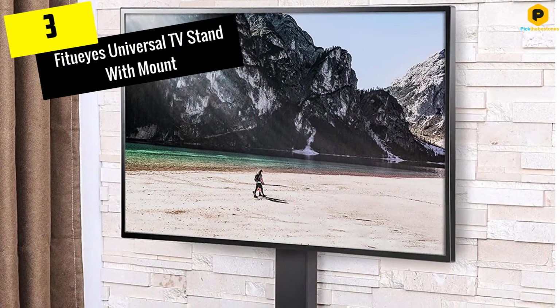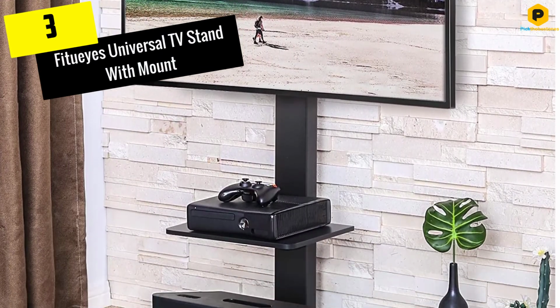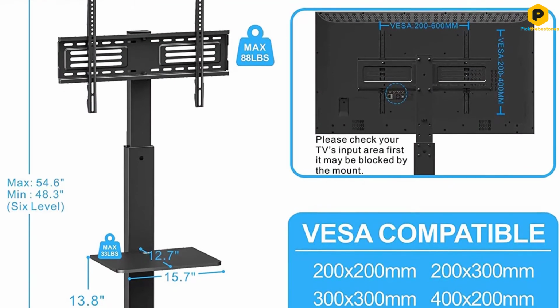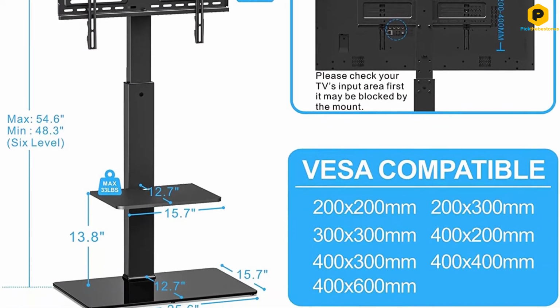At number 3, we have the Fitueyes Universal TV Stand with Mount. Want to add a little height to your television? The modern and sleek Fitueyes TT207001MB swivel stand and mount comes without the bulkiness, but doesn't sacrifice on the functionality and height you'd want out of a TV stand.